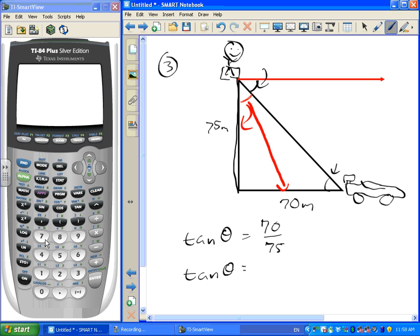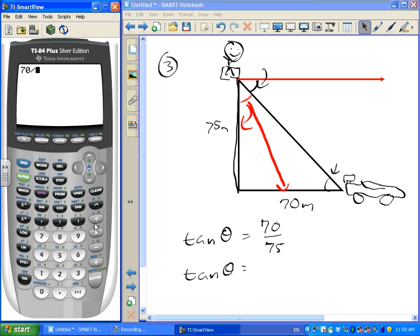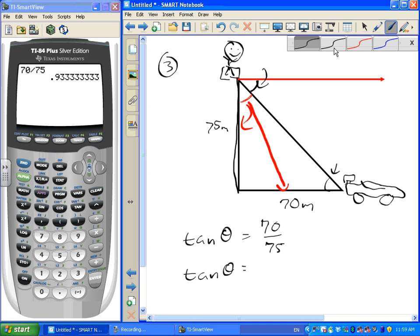Oh, why don't we just do it on here? What? Wait, is that what I wrote? Did I have it wrong? Anyways, let's solve it this way. That is right, eh? Opposite, adjacent.